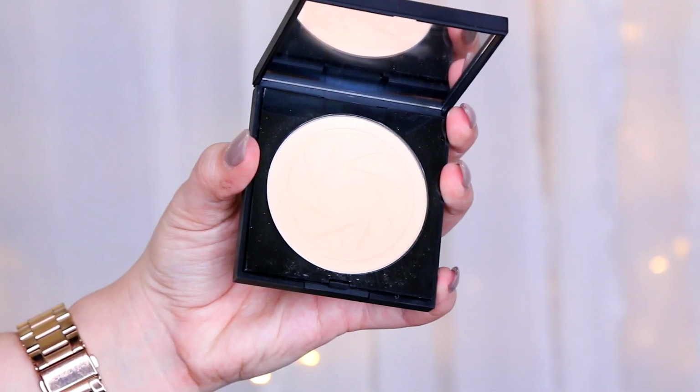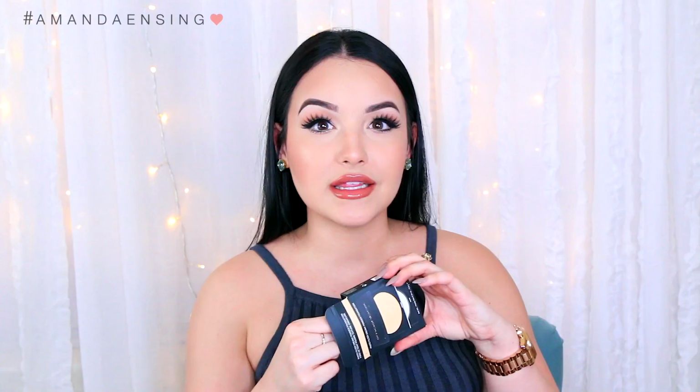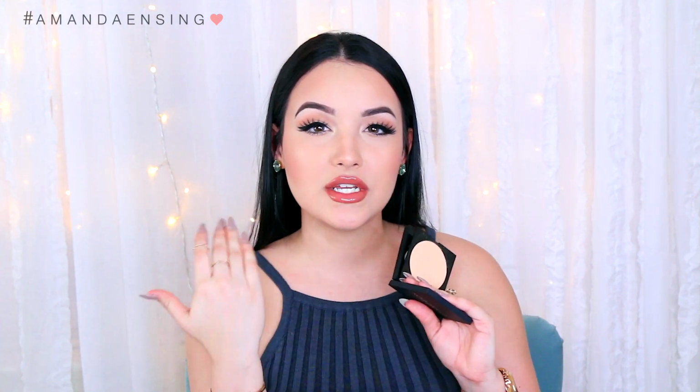Then I picked up the Smashbox Photo Filter Creamy Powder Foundation. I've been eyeing this for a little bit. Every time I go in Sephora, I look at it, but I just never pick it up, and I got the number 3. This is a powder foundation, and it is so creamy and so smooth. I have a little bit to set my foundation in my T-zone. I do want a good powder foundation for days I don't really feel like doing makeup.